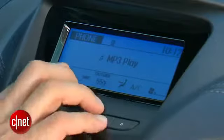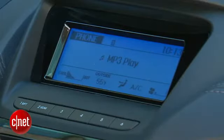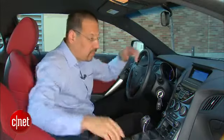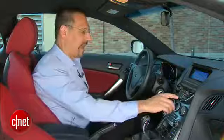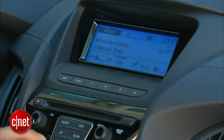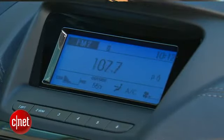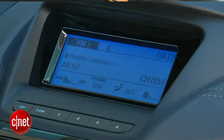I'm streaming off my phone right now, and as you can see, I'm not getting any meta tags off this guy. That may vary by phone, but at least on this Razr Max running Android, not getting anything like that. Here's my iPod. I get some good meta information on that, however, even though I don't get that on A2DP Bluetooth. We've got AM/FM radio. There's no HD radio on this guy. XM satellite radio on this vehicle as well. That is standard on an R-Spec.